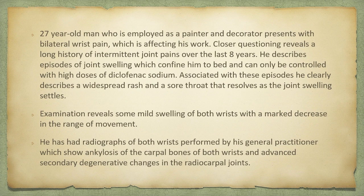On closer questioning, there is a long history of acute joint pain over the last 8 years. He described joint pain which can only be controlled with a high dose of NSAID. He described a widespread rash, in episodes, along with the joint swelling. Examination revealed swelling over both wrists with a limited range of motion. The radiograph showed ankylosis of the carpal bones and advanced secondary degeneration.